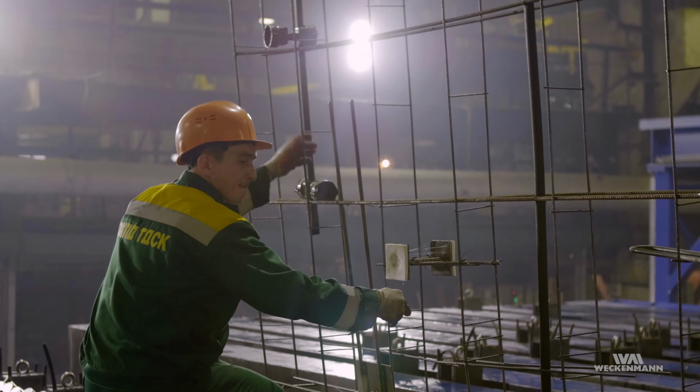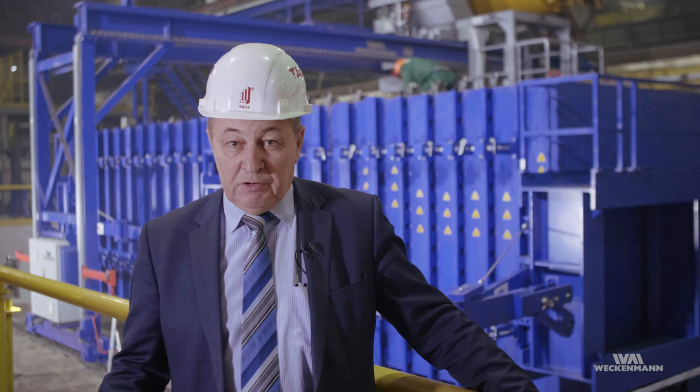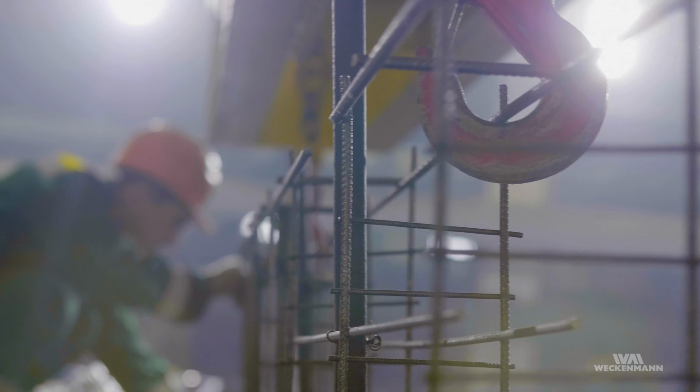Probably for the first time in Russia, both Weckenmann and we developed a circulation line especially for pre-stressed solid floor slabs. In the Russian Federation 10 years ago, there was no one else.